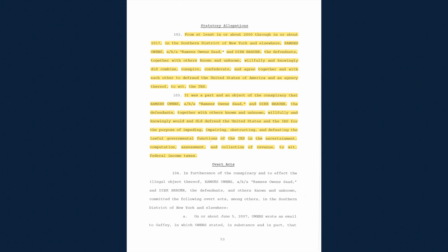Page 53. Statutory allegations. 102. From at least in or about 2000 through in or about 2017, in the Southern District of New York and elsewhere, Ramses Owens, aka Ramses Owens Saad, and Dirk Brower, the defendants, together with others known and unknown, willfully and knowingly did combine, conspire, confederate, and agree together with each other to defraud the United States of America and an agency thereof, to wit, the IRS.